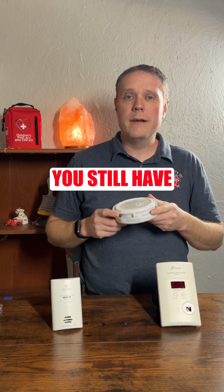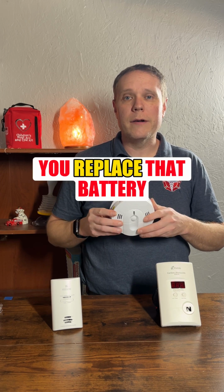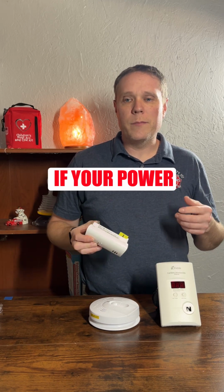You still have this detector working with that backup battery. So it is important to make sure you replace that battery every so often. The same with these wall plug-in detectors. They have a battery backup too to make sure that you're safe if your power goes out.